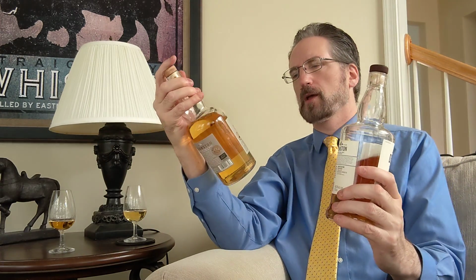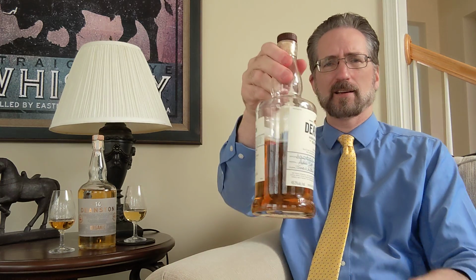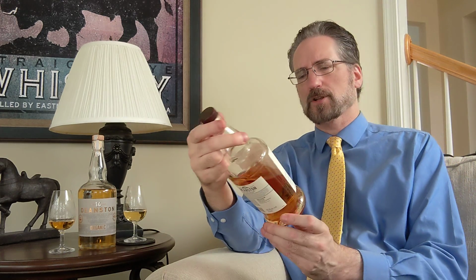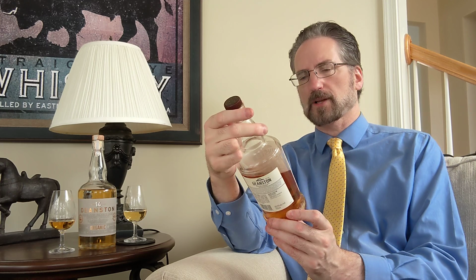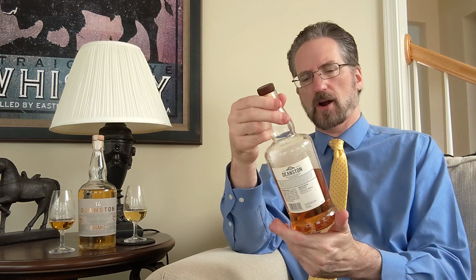For all the bragging of non-chill filtering on both of these bottles, in fact, this one goes as far as to say, unchill filtered exactly as it should be. My guess is, and maybe they can confirm, but looks like they used a little bit of colorant in this one. And it doesn't really say anywhere on the label because usually it's legal for Scotch, Irish whiskeys, many whiskeys around the world except for bourbon, to be able to put color into their whiskeys. Probably a couple others too. I think American Single Malt probably won't allow color. Maybe not. I don't remember that as part of the regulation.